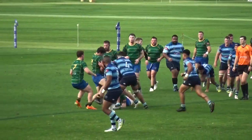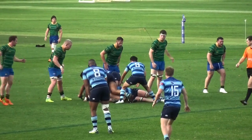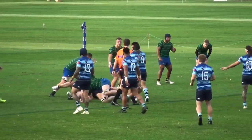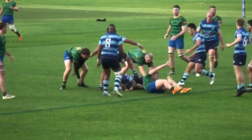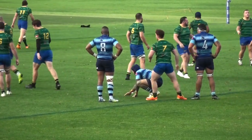Hoskins, the skipper, digs underneath and gets the legs working. Young's got a roll from there. Nowhere to go for Berryman. Advantage. Penalty advantage, number 3. Knock on. Lost forward. Charles Connolly offside.